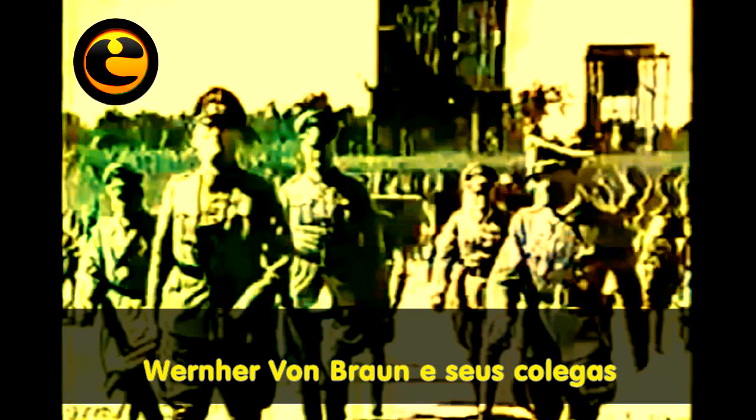Wernher von Braun and his team closely studied photographs of UFOs which had been photographed in Germany, Austria, Switzerland and Russia.